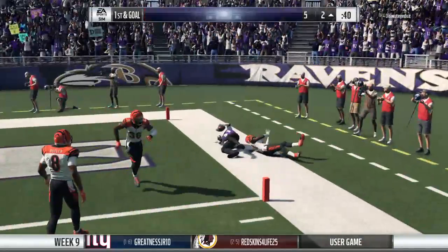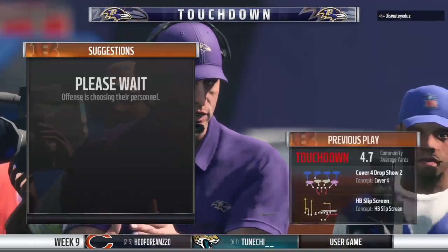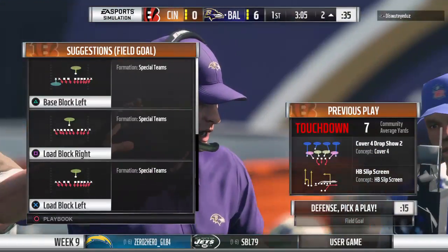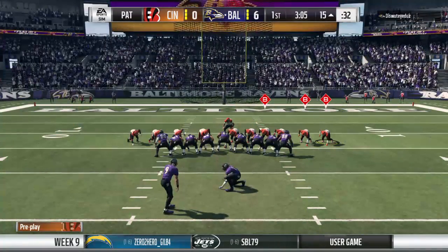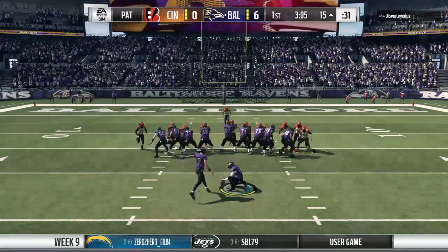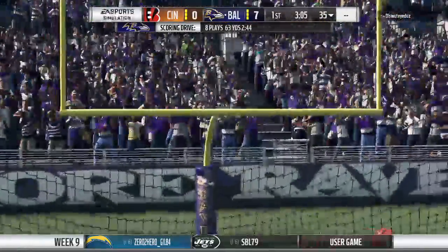And he is into the end zone for a Baltimore touchdown. A great play there. Hitting double digits with his 10th touchdown of the season. And the Ravens have taken the early lead. And the Ravens lead at 7-0.